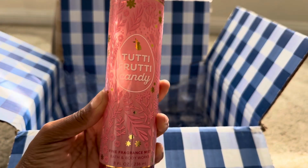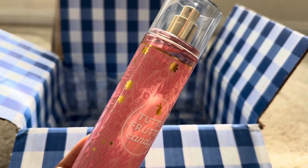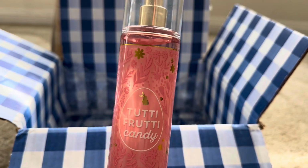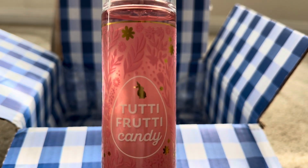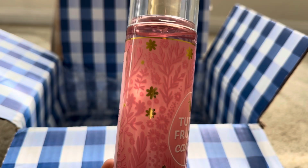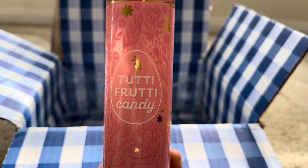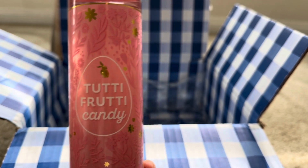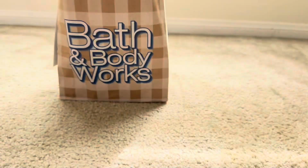Here's a third Tutti Frutti candy. And here is a fourth Tutti Frutti candy. I love how they do the color juice to match the design of the product, which is pretty cool. So just to bring this a little closer, you have a gold bunny on the front and a few gold accents of flowers on there, which I think is super cute and dainty. So I love little details like that. So yeah, that's all of the fine fragrance mists that I picked up during the $4.95 sale.